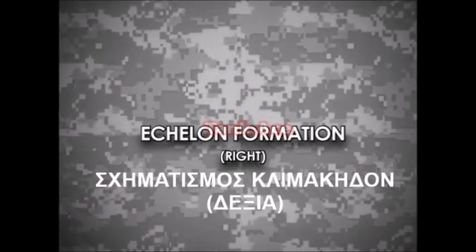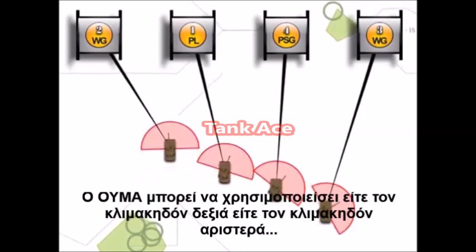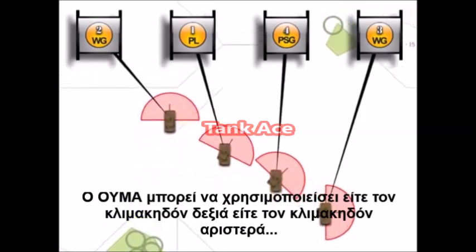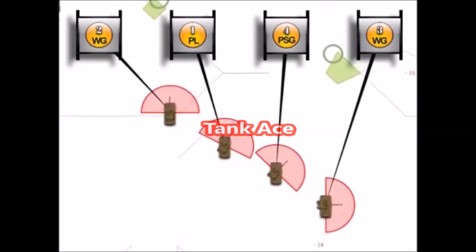Echelon formation. The platoon may use either the echelon right or the echelon left formation depending on the known or suspected orientation of the enemy.